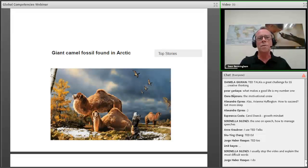And one of the things she talks about is keeping an open mind for different ways of seeing the world. And that's important, especially today when there's so much information out there on the internet and so many news stories. And it's not always easy to know what's true or not. If you saw this news headline, would you believe it? Giant camel fossil found in the Arctic.